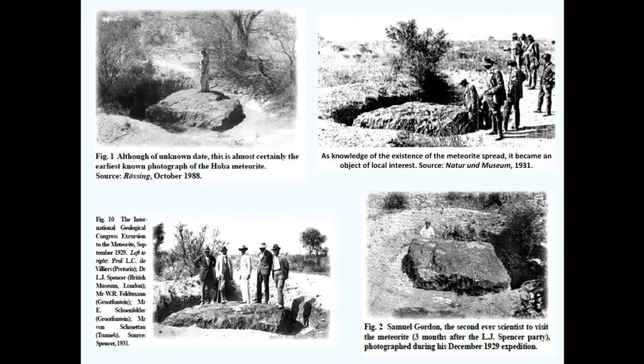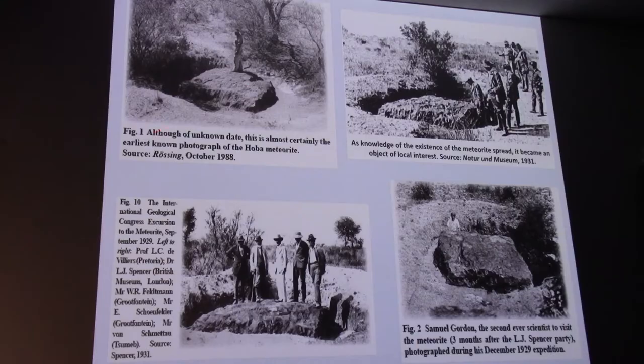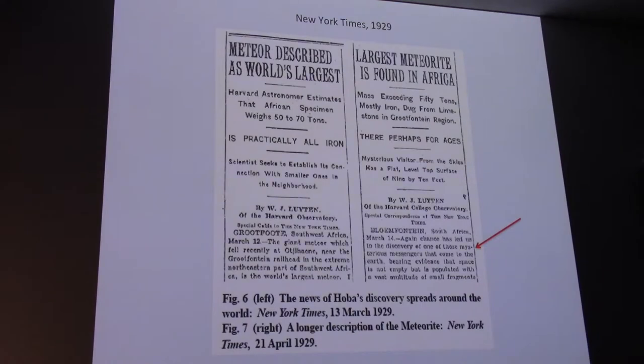Okay, these are just some random photos. This is thought to be the first photo of the meteorite. No date on that. Once the knowledge about this meteorite spread around the area, it got other people coming just to take a look at it. This man here is Spencer, who was very involved in analysis of this. This is the International Geological Congress excursion in 1929 to see it. And this is Gordon, who did the analysis that I've already talked about. He was the second ever scientist to visit the meteorite in 1929. So even the New York Times gets in on this in 1929.